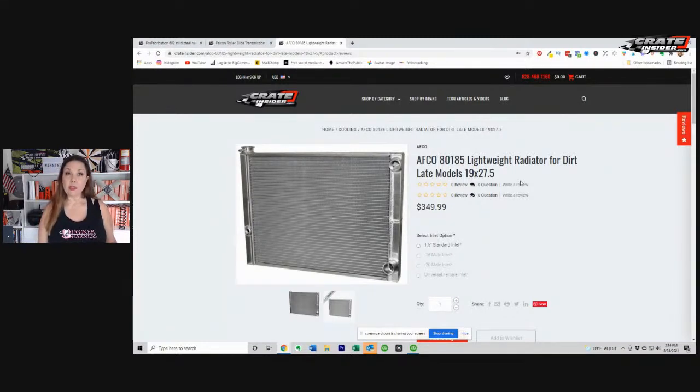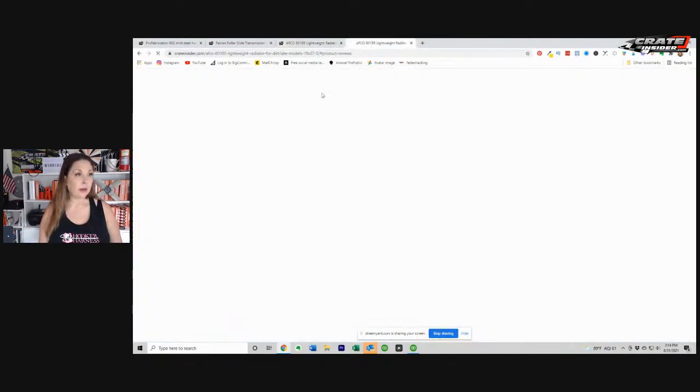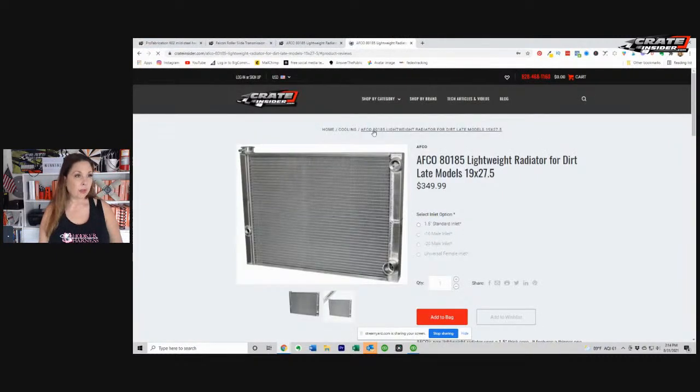Now, one thing that we do with those is I only order them in the 1.5 standard inlet. And the reason why is, number one, it's just more universal. So this is the universal fitting. And then in order to adapt it to whatever kind of radiator hose you want to run, we can look at our AFCO. Let me take a look here, and I'm just going to show you what they are.